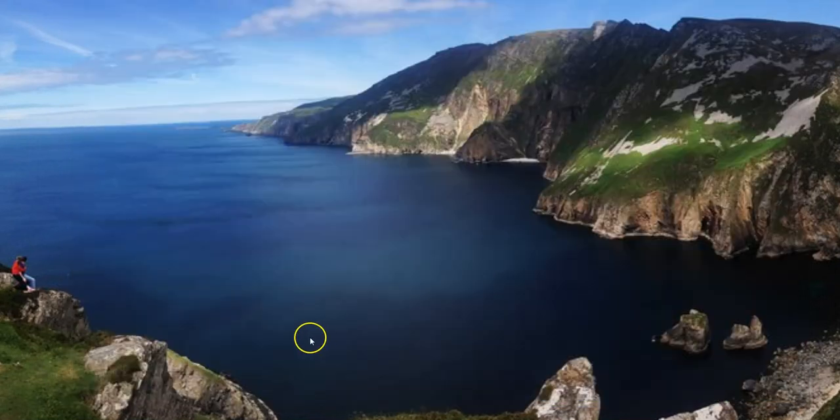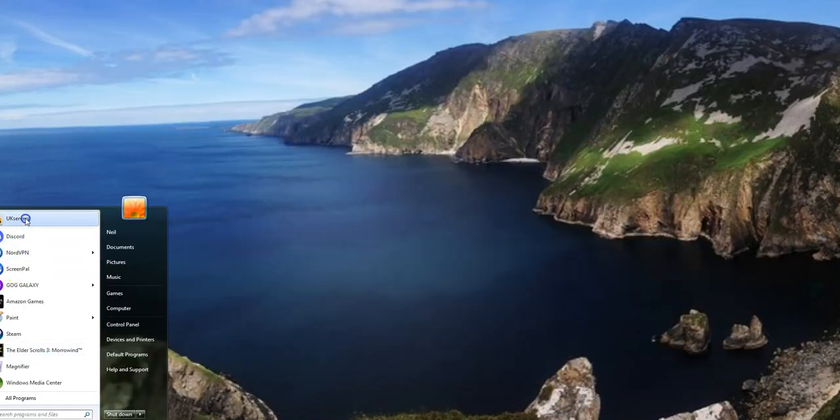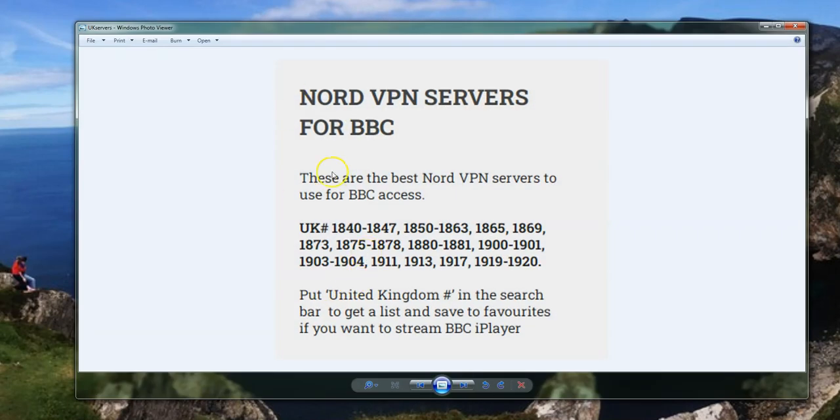Last thing I just want to show you, I did mention that if you do use NordVPN, use one of these servers. You can use any server you like normally, but if you want to watch ITVX or BBC or any of the TV channels, use one of these. See, they're in brackets there, so 1840 for 1, for 2, for 3, for 4, all these. There's about 30 odd there. Pick one or two of those, put it in your search when you're connecting to the VPN and make sure you use those. You can then select it as your favourites in future.